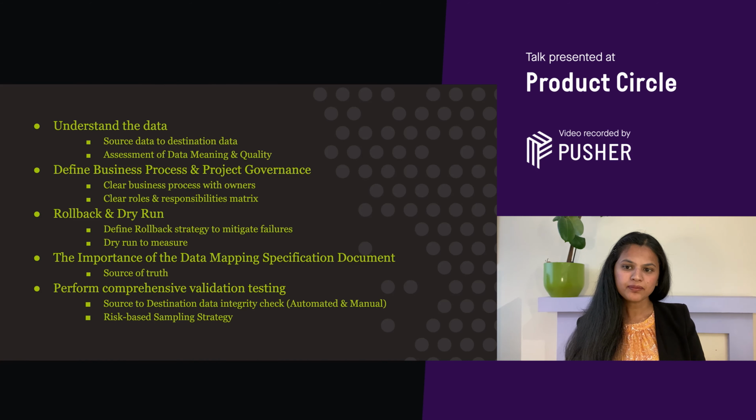Lastly, tip number 5, perform comprehensive validation testing to ensure that the goals of the data migration strategy are achieved. A company needs to develop a solid migration verification process. The data migration verification strategy needs to include ways to prove that the migration was successfully completed and data integrity was maintained.